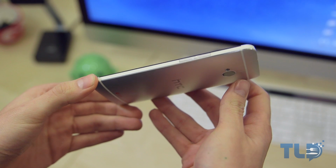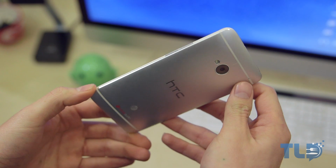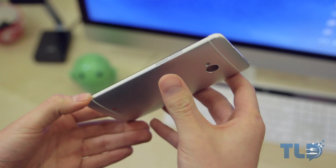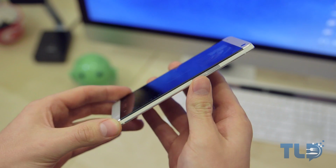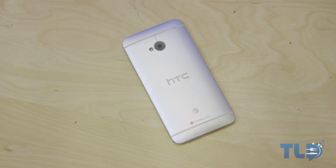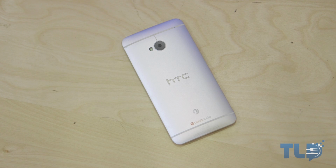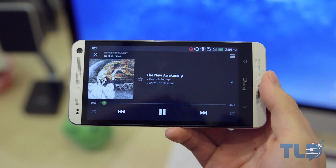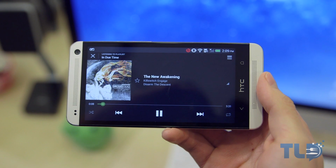It features a Snapdragon 600 1.7 GHz quad-core CPU, which at the time was kind of the cream of the top. Obviously, we have seen faster CPUs, but it is still a very capable processor. HTC also tried to shake up the game with their 4 megapixel ultra pixel camera, which essentially just took bigger pixels, which equated to better low light performance. And while it did suffer a little bit in terms of sharpness, it was still one of my favorite smartphone cameras of 2013.